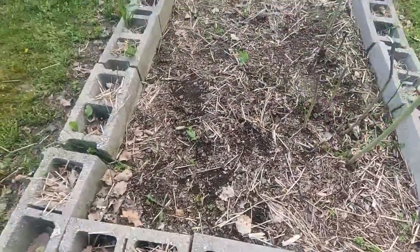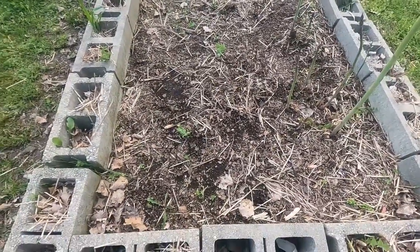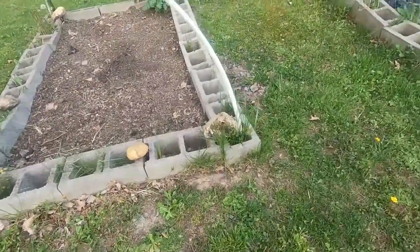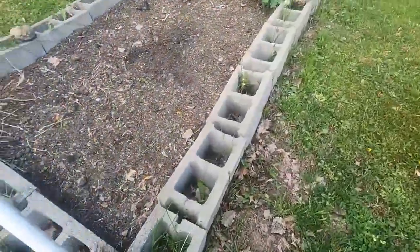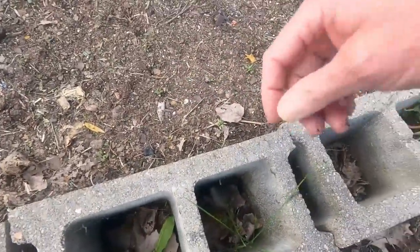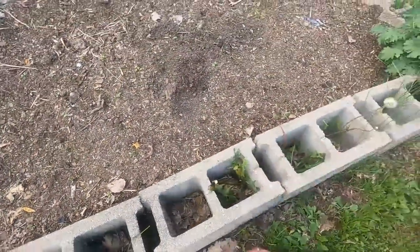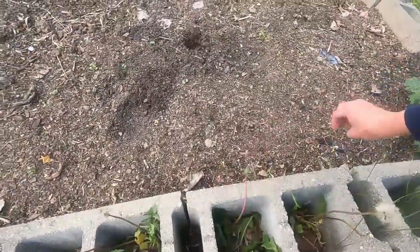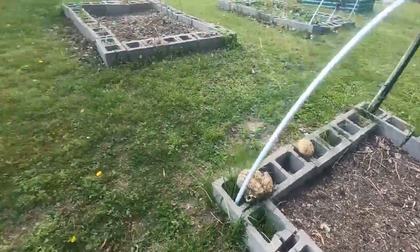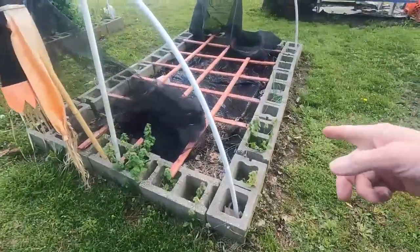My peas, a few in between, the birds got to them. I did not have this covered. You'll notice that I covered the, you can't really see it, but there's a netting over these to keep the birds from pulling the seeds out before I'm ready, before they're big enough to go on their own. Haven't planted this one yet.